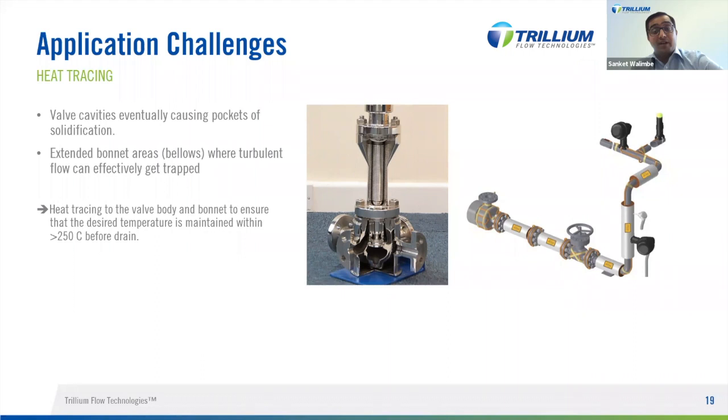Molten salts start to solidify at around 230 degrees centigrade, but due to the high latent heat capacity of the salt, the phase transfer from solid to liquid is not an instantaneous process, due to which solid blocks of salt get generated and can flow down the pipeline, blocking up the valve, pumps, heat exchanger, and other process critical flow equipment. And one of the main concerns we have identified is that the valve will effectively cool down the molten salt as it flows into the valve cavities, eventually causing pockets of solidification. And therefore, heat tracing is essential to keep the molten salt in a fluid state and to avoid crystallizing the salt.